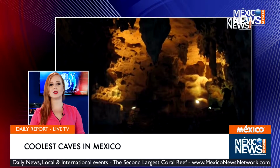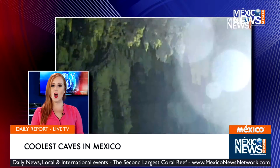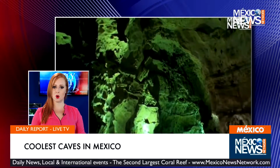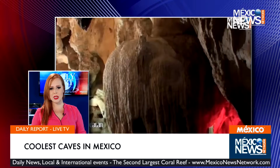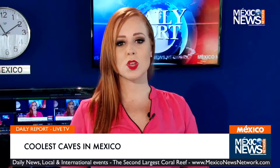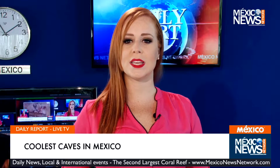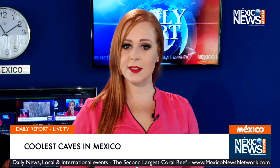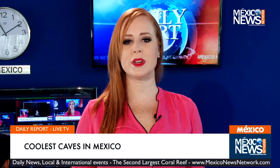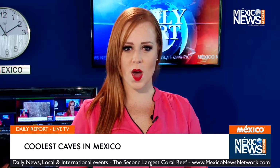Next up are the Loltun Caves, just 110 kilometers away from Mérida, Yucatan, over 1 kilometer of limestone formation that haven't been completely explored, but on the known premises you can see cave paintings and petroglyphs. There are some musical columns which produce deep bell-like tones. By the end of the tour, you will encounter a chamber with a collapsed ceiling that lets in sunlight and also tree roots.